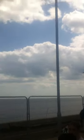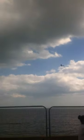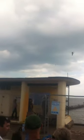Look at that, upside down. So demonstrating another feature of the Yak, its inverted fuel and oil system, Nigel brings the aircraft left to right in a slow roll, or an inverted pass.